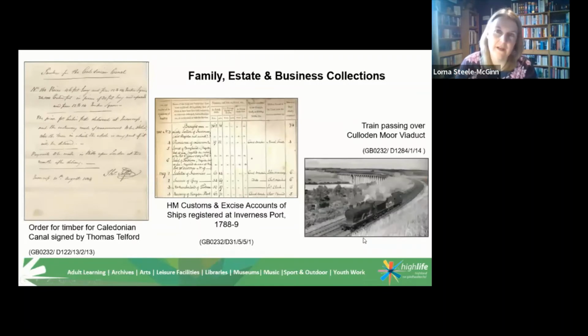I mentioned that we have family and estate and business collections in all of our archives, and these are just 3 random examples that I picked from the Highland Archive Centre. On the left-hand side is a document from our Alexander Fraser Timber Merchants collection, and it is a document written in 1804, and it's an order signed by Thomas Telford for timber to build the Caledonian Canal. It's a great collection, Fraser Timber Merchants. There's all sorts of things in it.